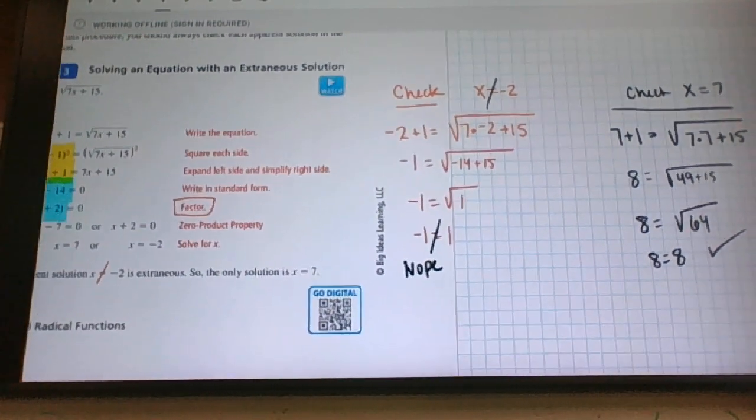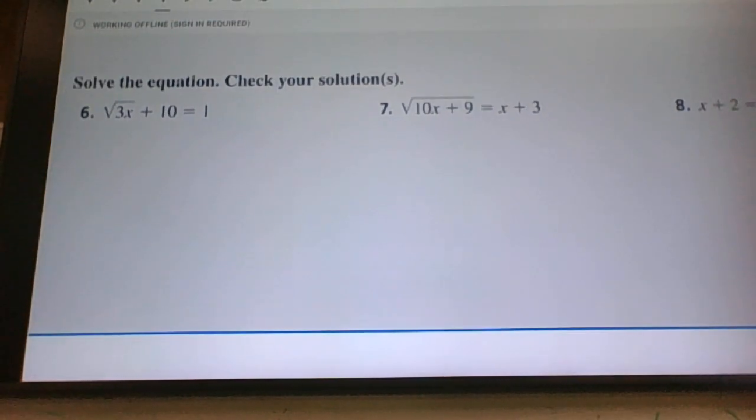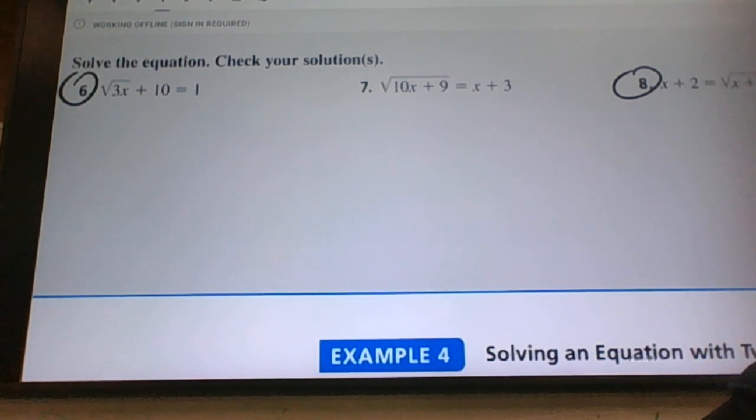All right, you guys are going to flip the page, and you're going to do numbers 6 and 8 right now. 6 and 8. If I hear you guys getting off task, I'm going to jump into it and move through it pretty quickly. So I'm going to try to chill and give you a chance to try it yourselves. Really try one. At least do one.